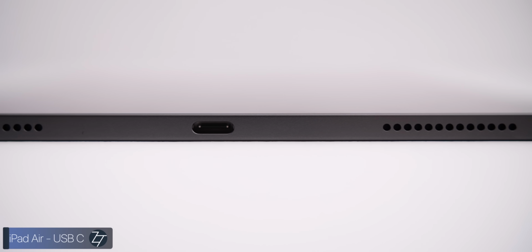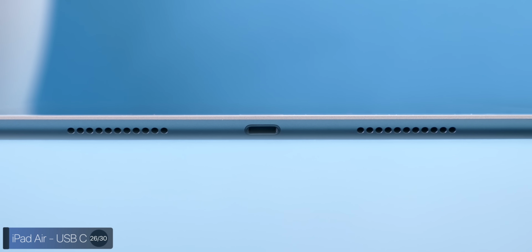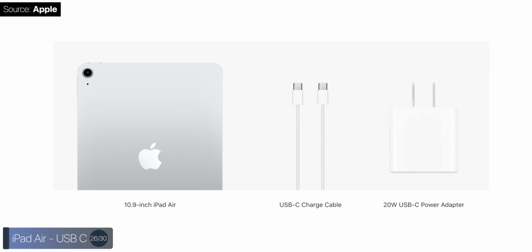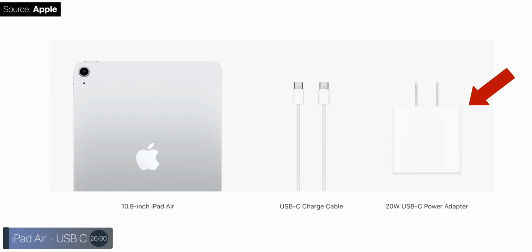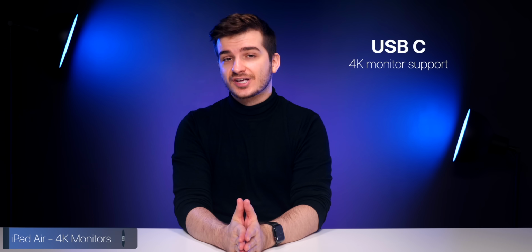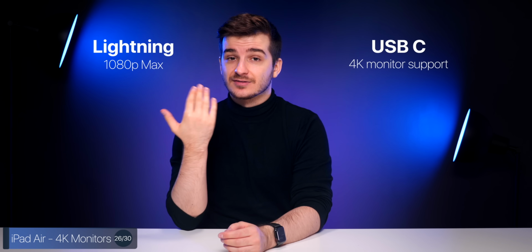The iPad Air also comes with USB-C, finally. The iPad 8th generation still uses Lightning, and if you take a look at the box itself, we actually get a 20-watt USB-C power adapter in the box. And thanks to USB-C, we also get 4K monitor output support, apparently, up from just 1080p via Lightning.